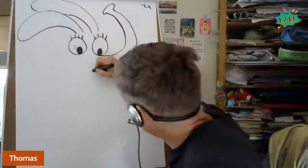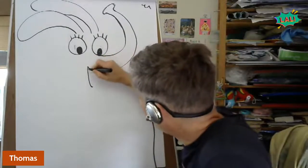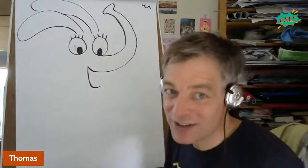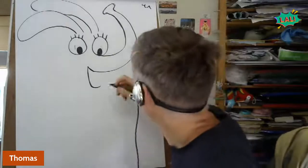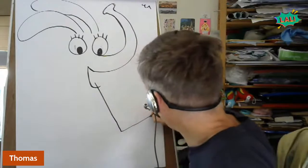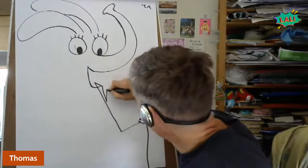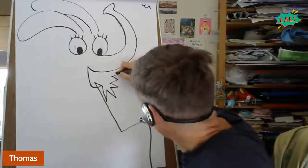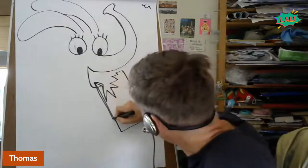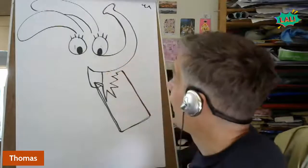And then I'm going to start drawing her mouth. So the bottom of the trunk, we're going to have a big open mouth like this, because she's just about to chomp into a screen. Now the screen I'm going to draw, I'm going to start by drawing sort of an oblong shape like that, and because she's biting it, I'm going to have her taking a big chunk out of it. And we could finish off the rest of her mouth there.